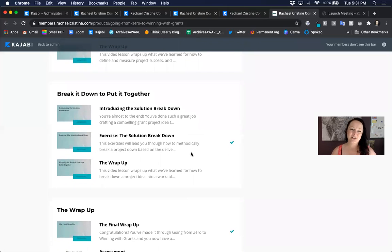We then get into, now that you've got the grant project idea, now that we've prioritized things, now that we've defined outcomes and how we're going to measure our success, what does that project framework look like? So we're leading you all the way from having zero ideas to a winning grant project, not just an idea, but also a project framework. The Break It Down to Put It Together module helps to give you that framework piece, talks about strategies, offers a template, and helps to set up the grant in a way that grant reviewers would anticipate seeing in a winning application.